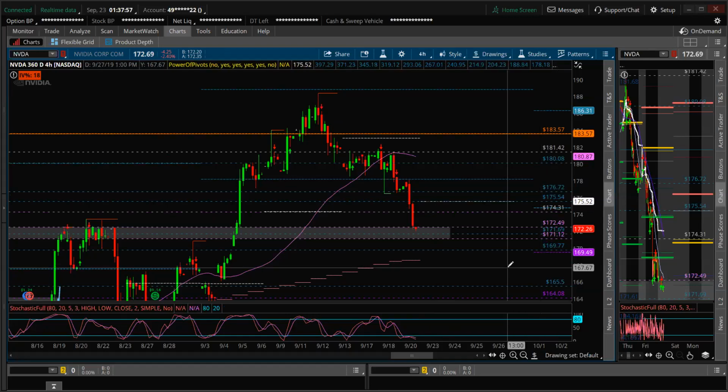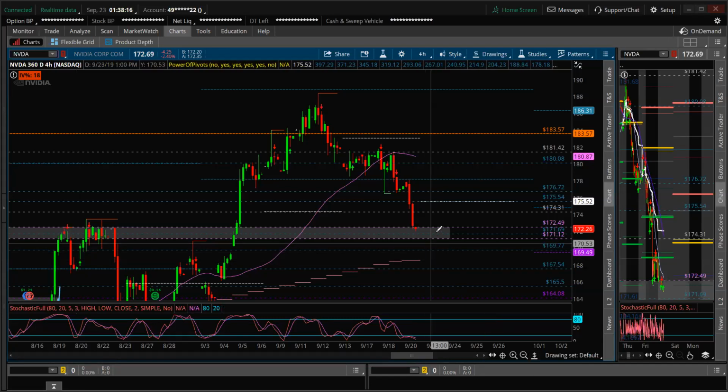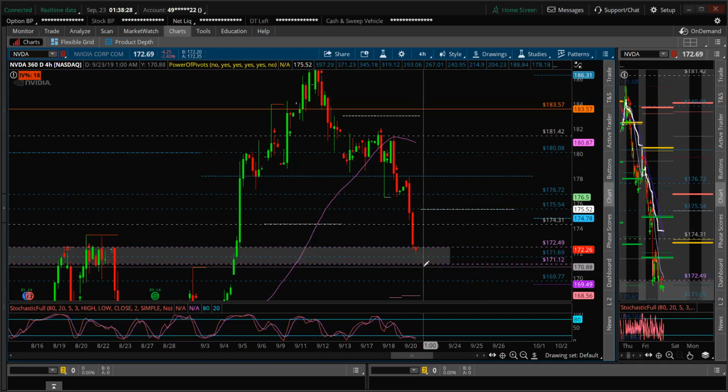it has a very nice chance you may test that 50 moving average, which is at 168.50, and you have a pivot at 167.54, which can form a nice little buy zone. So for now, we're looking for a long until we are above 171.12. Once we close below that, we are not interested anymore on the long side.